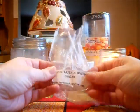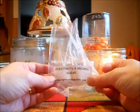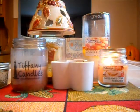Chestnuts and brown sugar. Melted this near my cat box. It was a very light scent throw. A nice scent. I've had this since last year, though. Very light. Did not get much out of it, so there's really not much to talk about with that.